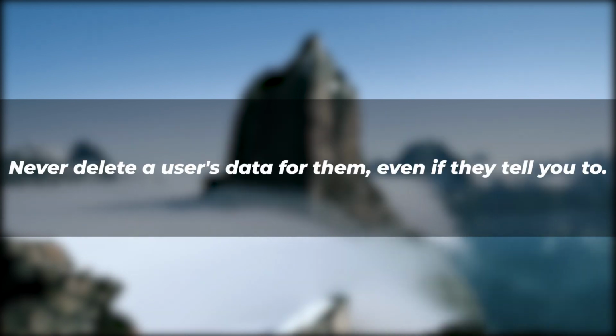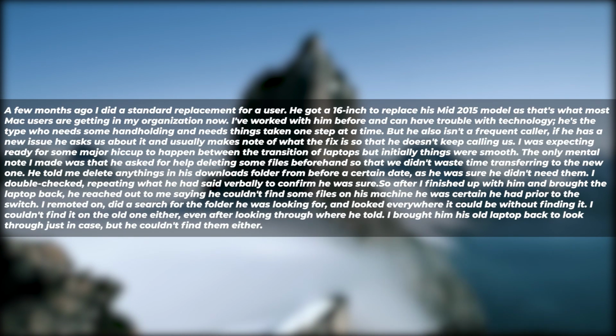Story 2. Never delete a user's data for them, even if they tell you to. A few months ago, I did a standard replacement for a user. He got a 16-inch to replace his mid-2015 model, as that's what most Mac users are getting in my organization now. I've worked with him before and he can have trouble with technology. He's the type who needs some handholding and needs things taken one step at a time.